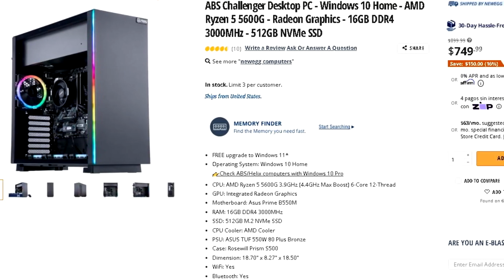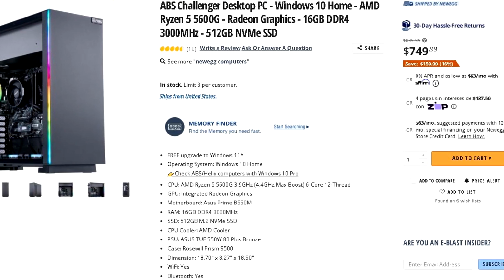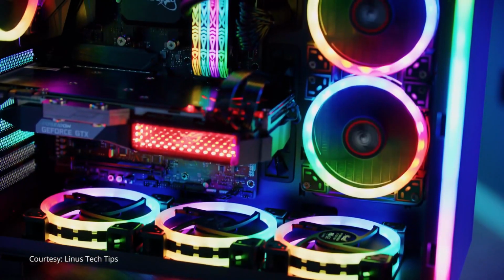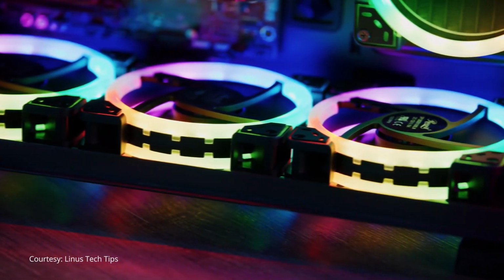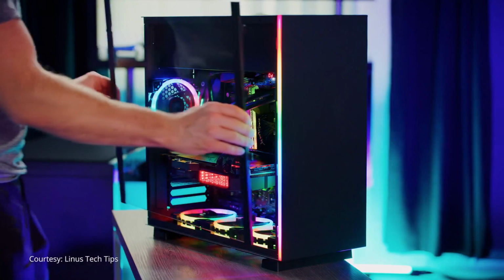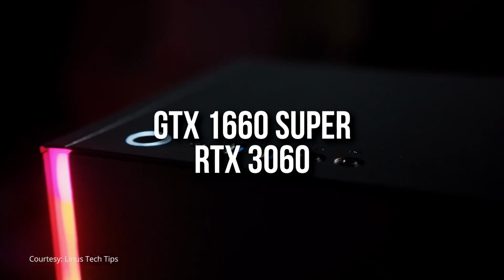Now with the first PC I have a gaming desktop that I actually don't like that much, and I'll explain why I recommend you buying other options. But first I gotta say that this PC is upgradable, it has integrated graphics, and if you buy this PC you're supposed to put a graphics card in down the line if you don't have the money to right now. And I'm not talking about the highest end graphics card, I'm talking about a GPU like the GTX 1660 Super, maybe like a 3060, like a 1080p oriented graphics card.